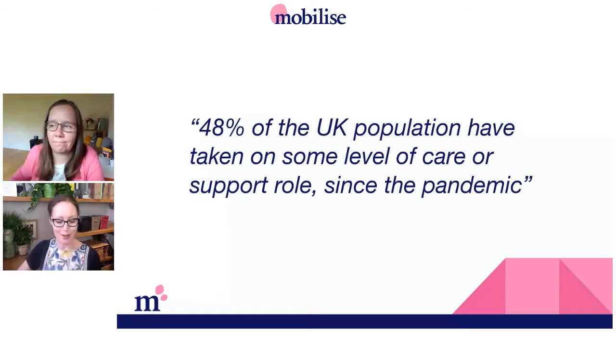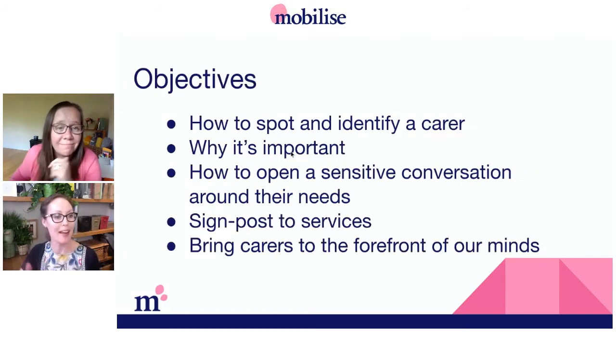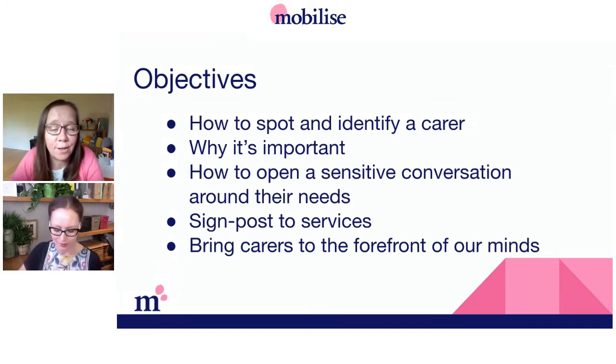So we're going to go on and discuss what an unpaid carer looks like. Yeah, so we're going to look at a number of things today. We're going to first of all talk about how to spot and identify a carer so we know what they look like, why that's so important, how to open up a sensitive conversation around their needs, so some skills and tools you can use there, how to signpost them to services, and really just how to bring carers to the forefront of our minds.